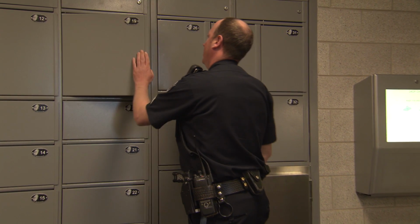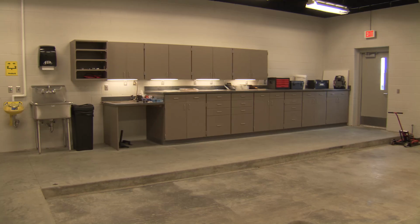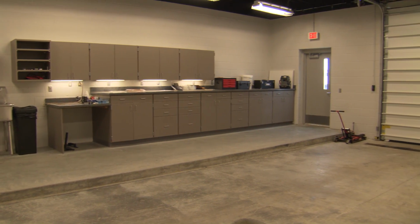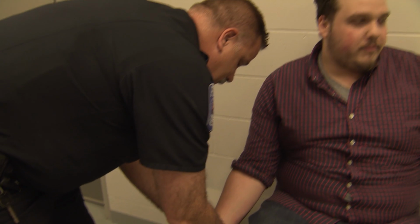We share employees. My staff works the front desk. Marshall City has a building manager that takes care of the building needs. And then the State Police have an employee that manages the property and evidence room for all three agencies. Law enforcement in particular needs to share information, so they need collaborative spaces. And whether it's an individual agency or a multi-agency facility, they need to talk to each other.